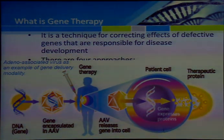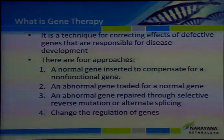Which is why, although this was theorized almost 40 years ago, once the structure of DNA was known, and once we actually knew which genes are causing which diseases, it took this long for us to get to actual therapies. The therapies that are done really depend on the kind of disease you have. The most common one is to put a normal copy of the gene to compensate for the non-functional copy of the gene that the patient has. You can treat an abnormal gene, so this is more on the recombination front. An abnormal gene can be repaired through a reverse mutation or alternate splicing, which is what CRISPR is trying to do. It will go in, fix the mutation, make it normal. And the other thing is to change the regulation of genes.